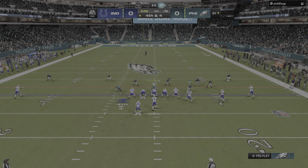Ball on the 40 now. Here's the second down at six. Now Richardson, he's going to keep it running right, trying to keep those big legs churning, but he's going to go down in the backfield. On third down, here's Richardson.